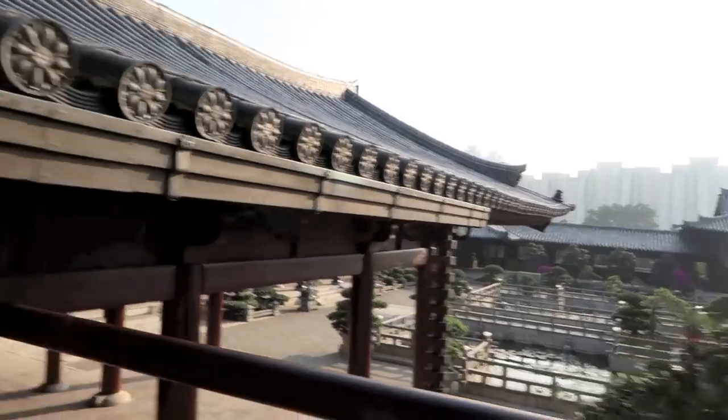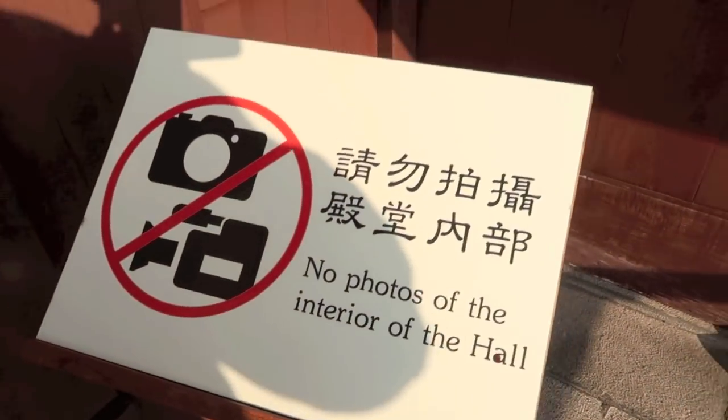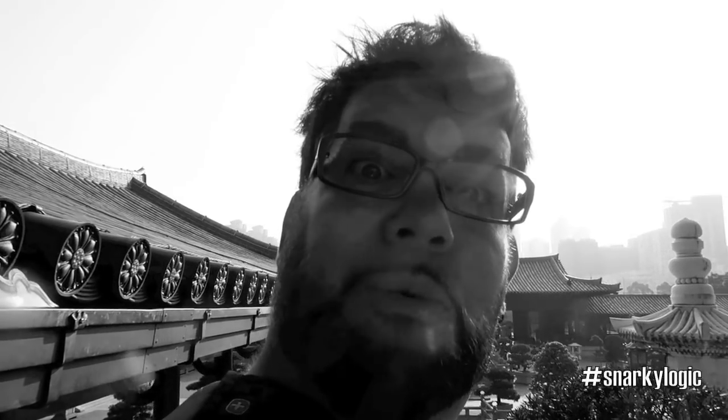I guess we're not allowed to take any photos inside, but if I stay outside and film inside, I'm not breaking any rules, right?